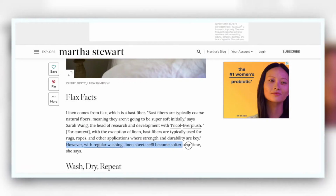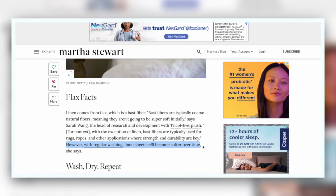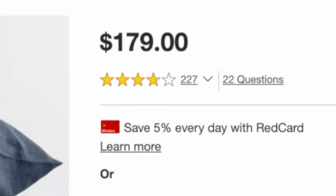If you've ever owned any linen clothing, then you know how easily it wrinkles, but it just depends on the look that you're going for and the feel of the sheets. They do get softer the more that you wash them, so that is something to keep in mind. The only downside is that they are usually expensive.